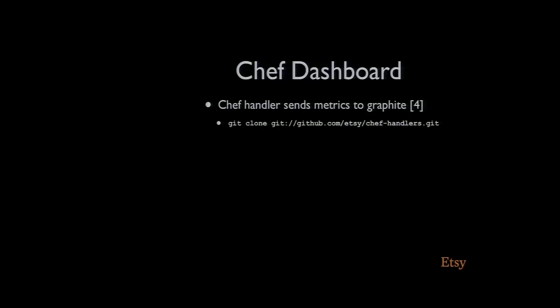This dashboard is built, or the core of it is, a Chef handler, which sends metrics to Graphite. I've put the footnote there, so you'll find in the resources document where to download this handler from. It's all open sourced. If anyone wants to try getting it running, it's just as simple as cloning from the Git repo. We've open sourced all our handlers into the same repo. I'm going to cover 2 of them here.